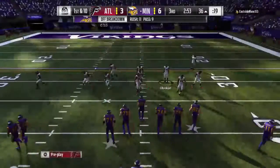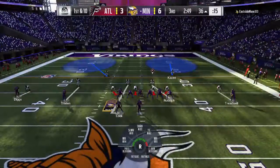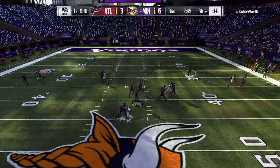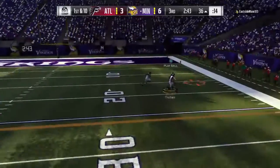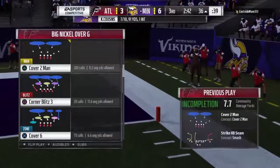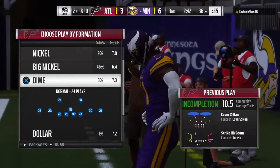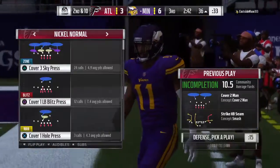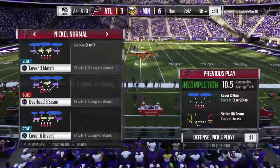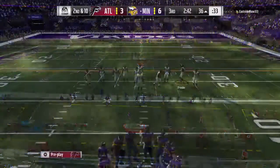So from the 36 now, 1st and 10. A 1st down throw for Cousins, and it's incomplete. Took a shot, couldn't connect. Those passes out that far wide always make you hold your breath a little bit. Felt like it was in the air for a while. What it does is it allows a defender to gain some ground, come from a long distance, and have a chance to affect the pass.